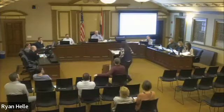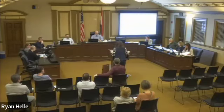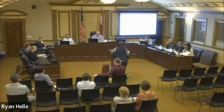I don't think the rendering shows it too well, but we do have a little curve in the roof at the hip roof on the front of the house and black scuppers. I think it's a nicely detailed traditional house that'll fit into the neighborhood, and I'm here to answer any questions you have. Okay. Well, Lauren, as always, it's a well-detailed house.